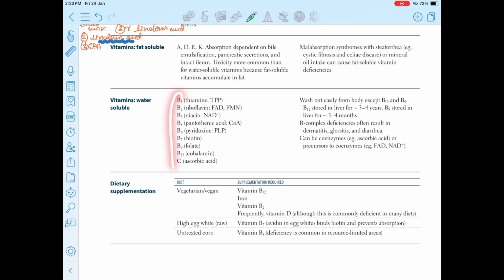But here we have the vitamin B complex, B and C complex, and I won't recommend any mnemonics for remembering the order. I just basically learned it by its initials, but there are many good mnemonics. You could even search it on Google. I remembered it by its initials, like TRNP. That's the only four I need to remember, because later on it gets easy.